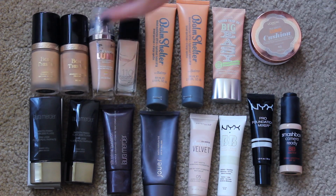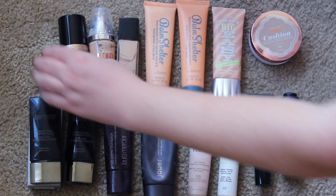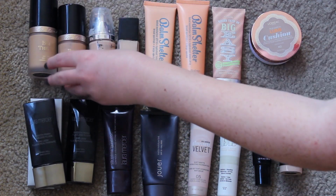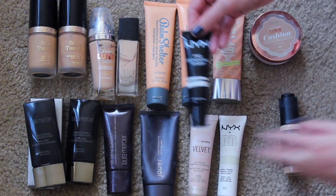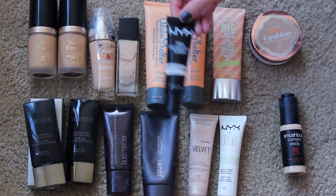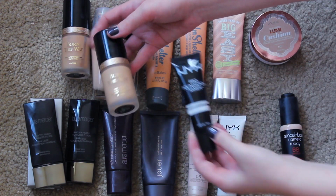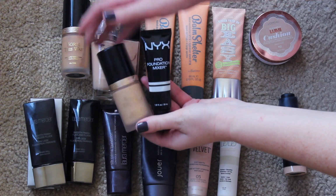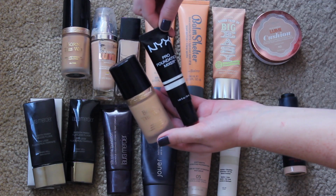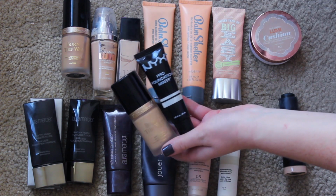I'm obsessed with my Too Faced Born This Way foundation. I have two shades, Ivory and Vanilla. They're actually both a little bit too dark for me on the reg, but ever since getting this NYX Pro foundation mixer in white, I've been able to use it all the time, not just when I have a tan. So lately my everyday foundation, which I mentioned in my morning routine, is these two mixed together, because this doesn't really change the wear of the foundation or the consistency, it just changes the color.